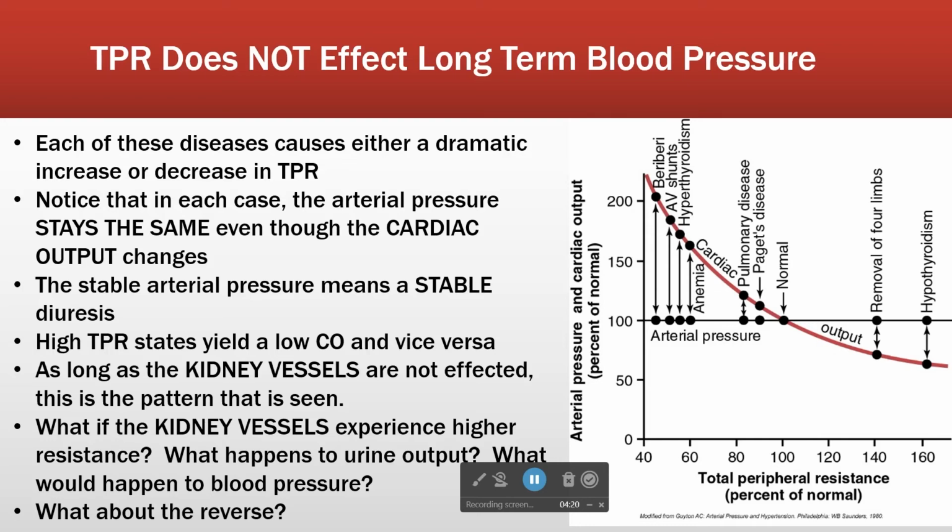But as we see in this, if blood pressure is going to stay the same and total peripheral resistance varies by these different diseases, the only way the math makes sense is to have cardiac output change, right? And that's what we see in this graph: when total peripheral resistance is elevated, like we have in hypothyroidism, then we see a decrease in cardiac output. Or if we have hyperthyroidism, where total peripheral resistance is 60% of normal, then our cardiac output has to be elevated. So this relationship is seen in that.